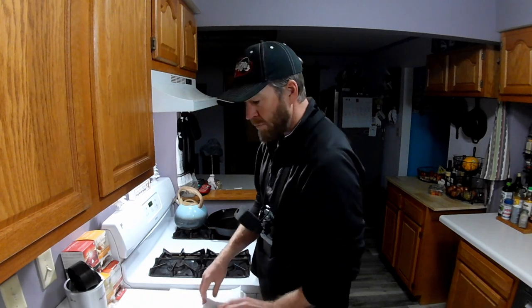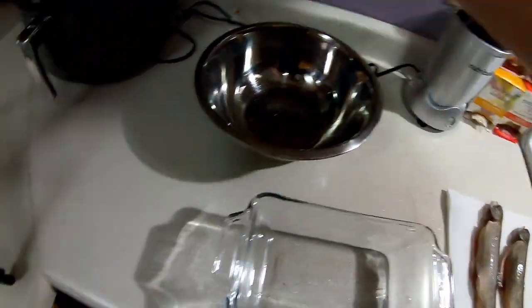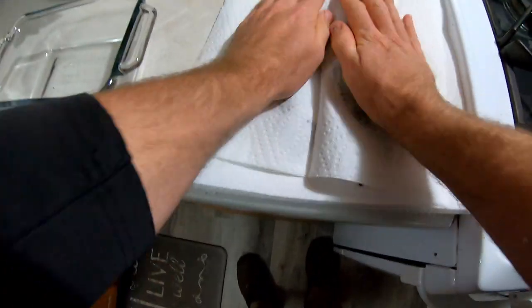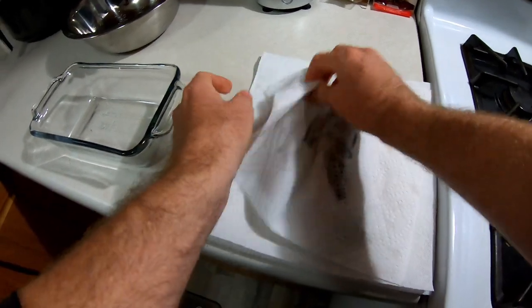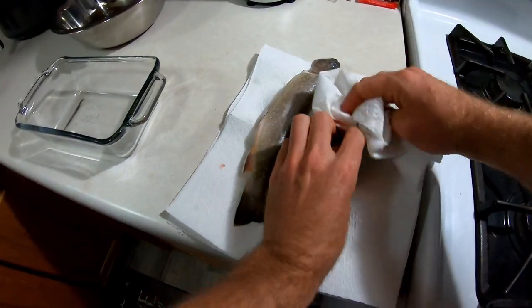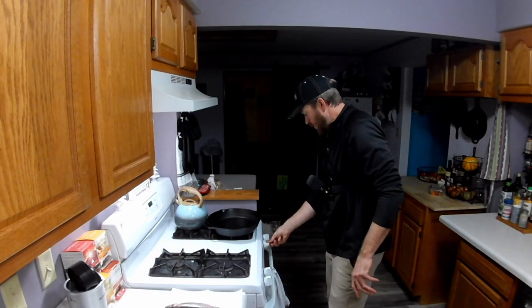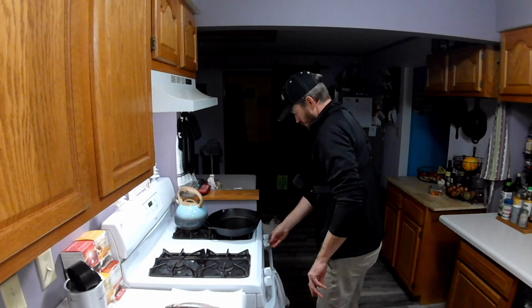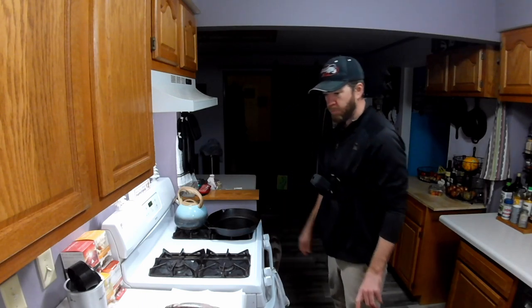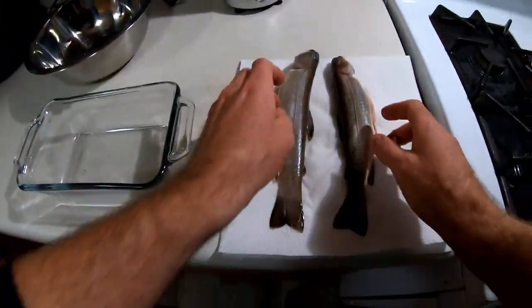I'm just gonna dry them quickly on a paper towel, dry them off inside and out, and get my pan going. I'm gonna go about medium high heat, cast iron pan. I'm gonna let that pan heat up, and then we'll prepare the fish.